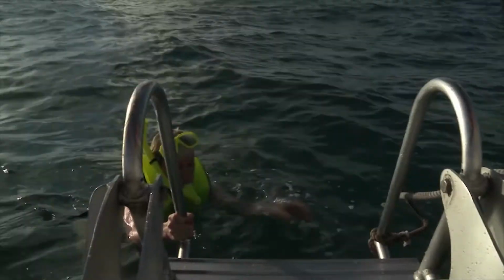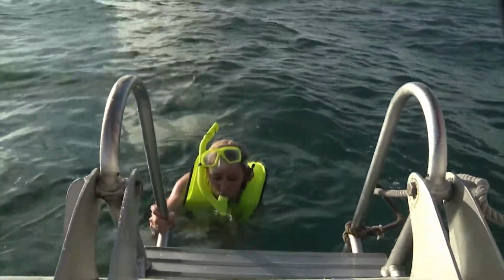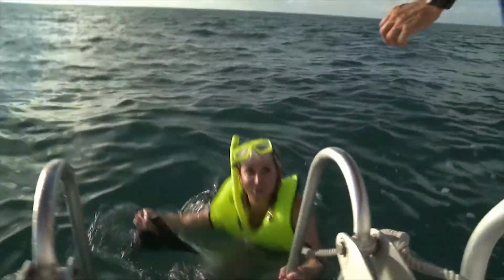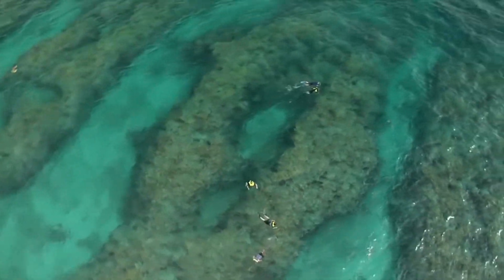All right, you're good. Climb up on the ladder, take those fins off, and just set them up on the platform, and you can climb on up. That was great. Wow. I saw some great fish. Woo! The Keys are awesome.